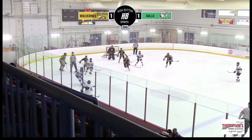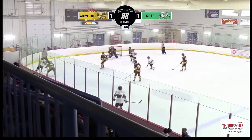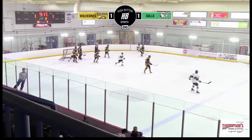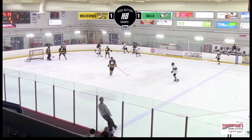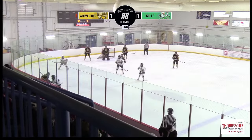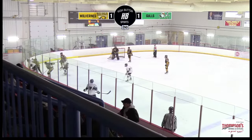Been doing a whole lot of defending here in the second period. I'm sure they'd like a change of pace from that. Get some offense going as it's sent down low to Gorman. Now slot shot chance, save made there. Picked back up by the Gulls. Grabbed and rimmed around by Halifax. Still looking to clear this puck. They cannot. Gorman grabbing it once again.